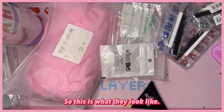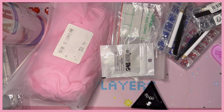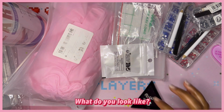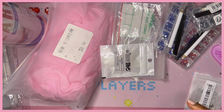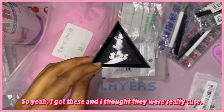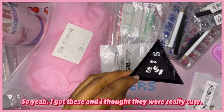So this is what they look like. I'm trying to see if I can get another angle so y'all can see what they look like. So yeah, let me fix these, make these look cute. So yeah, I got these and I thought they were really cute.